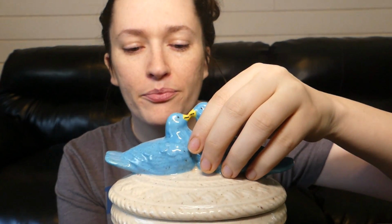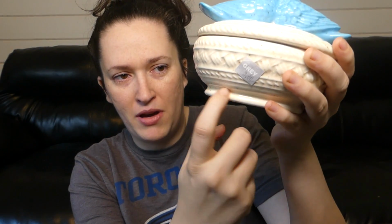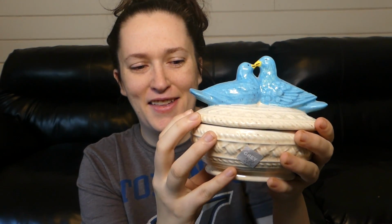So the first thing I picked up was this really awesome jar here. It kind of reminds me of Westmoreland, who makes a milk glass that looks similar to this. They have a bit more of a pedestal, you can see this here. So it wasn't their product, painted or anything. I couldn't find anything on this particular one. I think it was just a handmade pottery piece because there are no labels or anything.